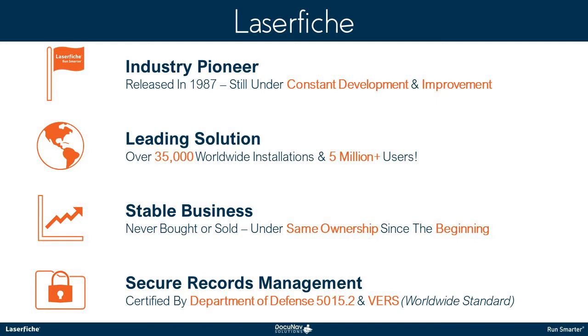And lastly, while you may not be required to purchase a Department of Defense certified application, it is nice to know that Laserfish is certified by the DoD for records management to help give you that peace of mind that your documents and records are stored inside of a very safe and secure electronic repository.